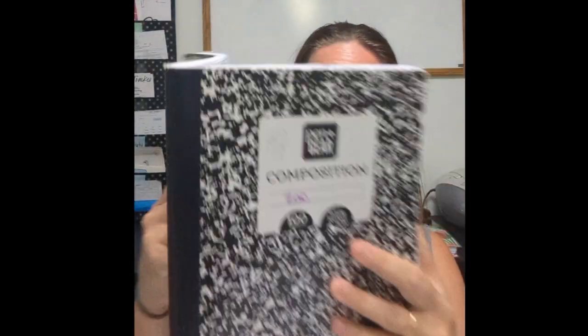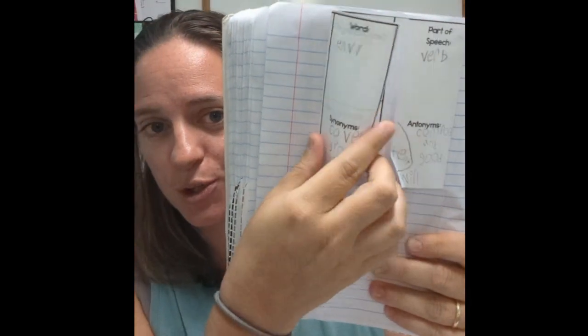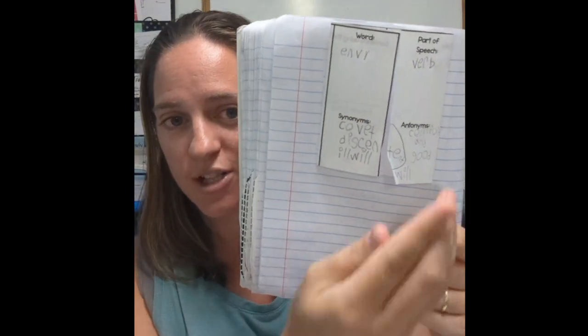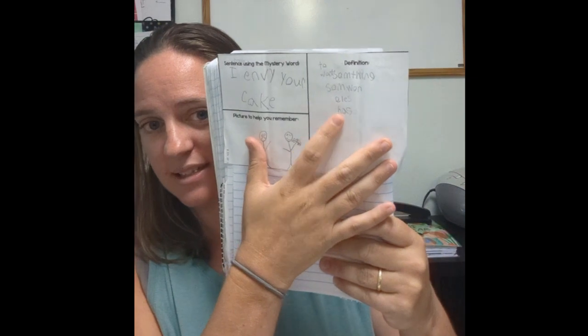And then next they do a word of the week. This notebook was used last year and this year, so let me flip to this year. A word of the week kind of looks like this. This is from last week. Every day I give them a clue and they have to guess the word. So like the first day I might give them the clue of the part of speech it is and the sentence. And then by the end of the week they have to guess the word. Last week's word was envy, and they actually guessed envy on day 2. So I was pretty impressed.